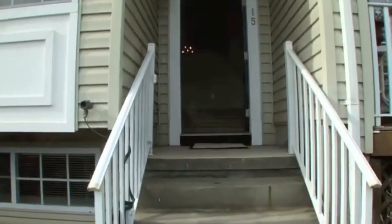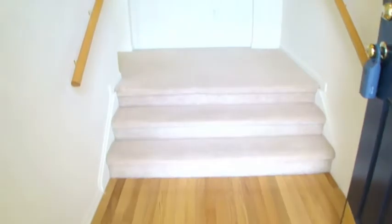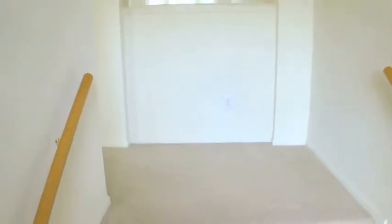Premium lot on cul-de-sac location. Foyer area features hardwood, upgraded neutral carpet, dramatic 9-foot ceilings on the first floor, and 8 feet on the second floor.